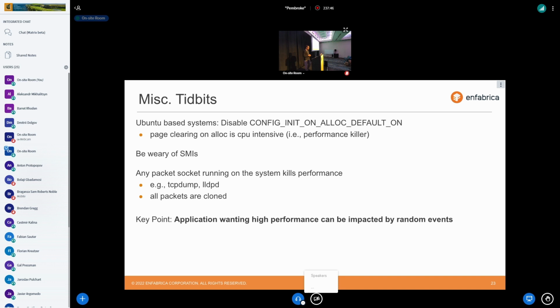The other part of this was the absolutely random things happening on a server. Someone would keep starting up LLDPD to do some validation on the networking configurations. One packet socket killed performance, and you spend all this time trying to figure out which one's got it, who's doing it, right? So this really gets into the notion, generically, that applications running at high performance can be killed by something random. And this notion of a packet socket cloning everything is an example of that.